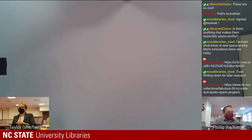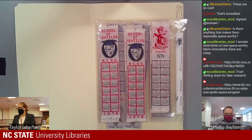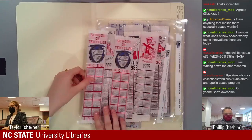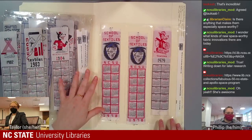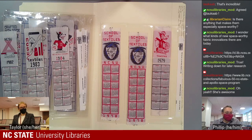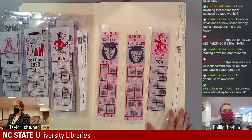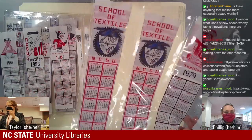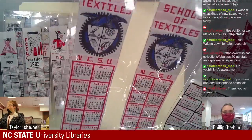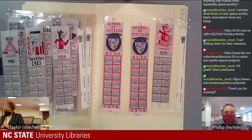All right, so next we are going to move on to another really cool aspect of the same collection that Phil had just talked about, the memorabilia collection. These here are bookmarks from the College of Textiles, formerly known as the School of Textiles at NC State. Professor Ernst B. Berry, a former professor in the College of Textiles, challenged his senior students to develop these really intricately designed yearly bookmark calendars. If you look really closely, it goes through every part of the year, and the intricate details are just fascinating to me.